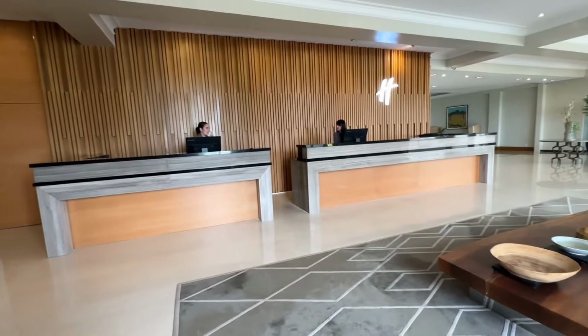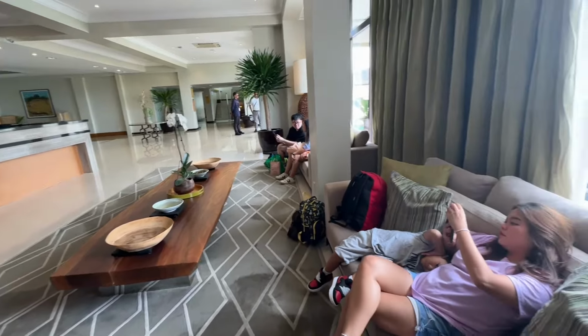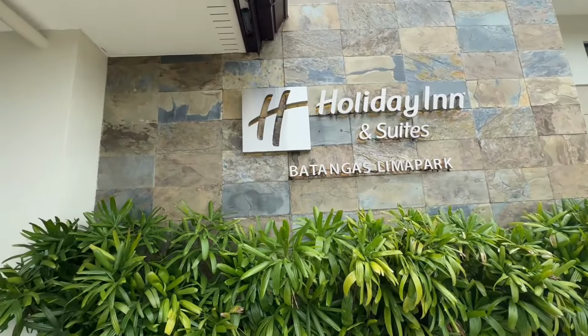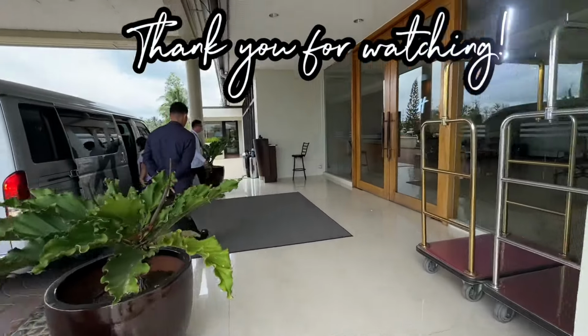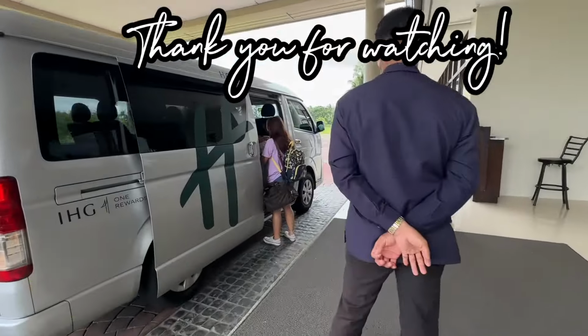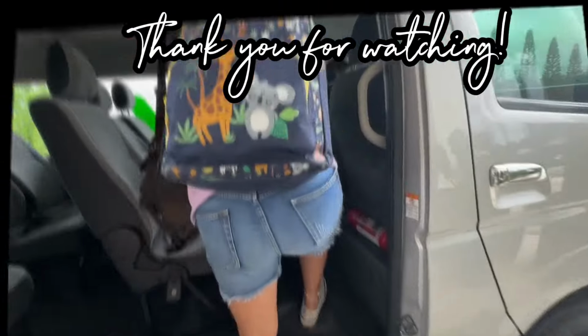So, bye for now. Holiday Inn Batangas, Limapark and hope to be back soon. By the way guys, they also have shuttle service to and from Lima Park. Kontakin nyo lang yung kanilang front desk para masundo kayo and then at the same time, pwede rin kayo magpahatid. So, that's it guys.